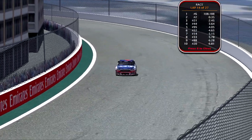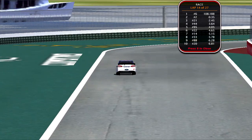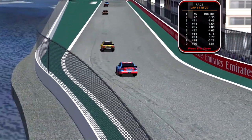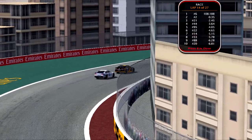So I think this is a very clever call from Duncan's crew chief, and if they win this race, you've got to applaud them for the fuel strategy game they played here, as well as the others that are staying out on the racetrack.